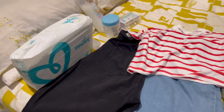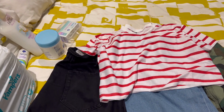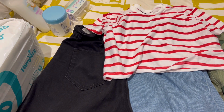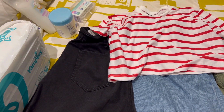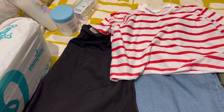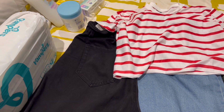Guys, so it is almost 11 p.m. So just as I predicted, it has been a hectic couple of hours cleaning, cooking. My partner fed my daughter, so it's just been busy. So I'm only packing now.